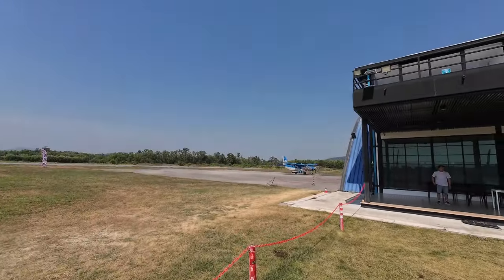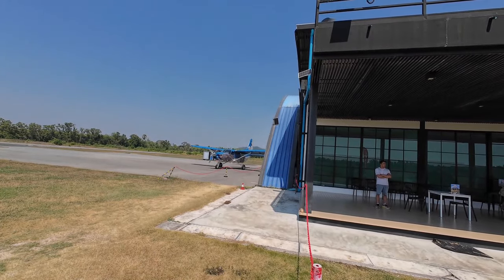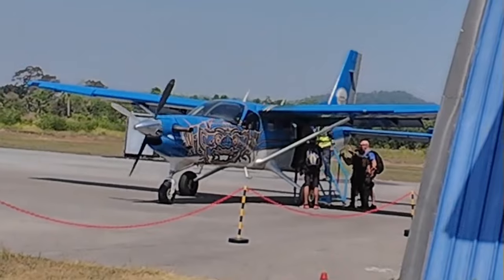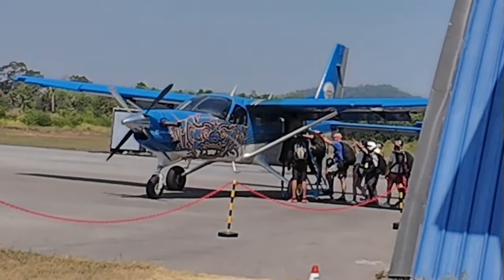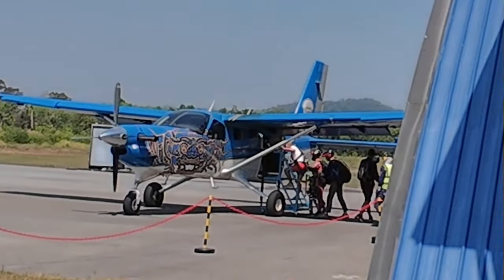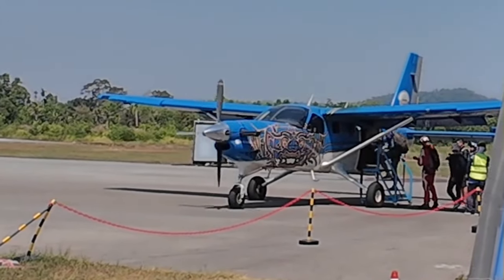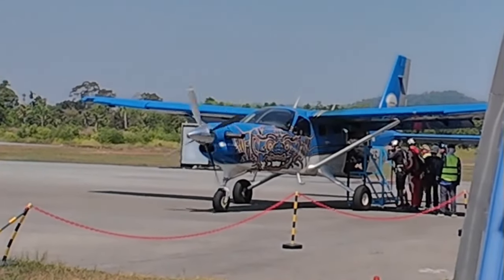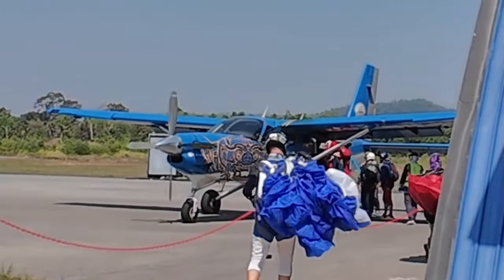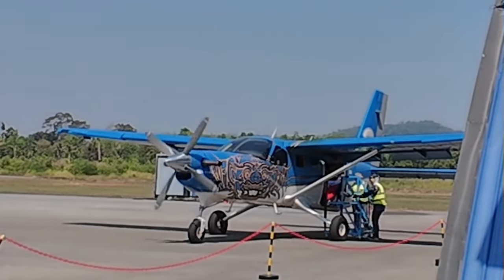And here we go, see how fast they load up this now that they're not filling up with petrol. Family and with a little boy, fantastic. We'll watch the little boy coming down. Anyway, it must be really exciting for the little boy to go on there. I've never seen anybody that young doing a skydive. There they are, all loaded up, ready to go again.